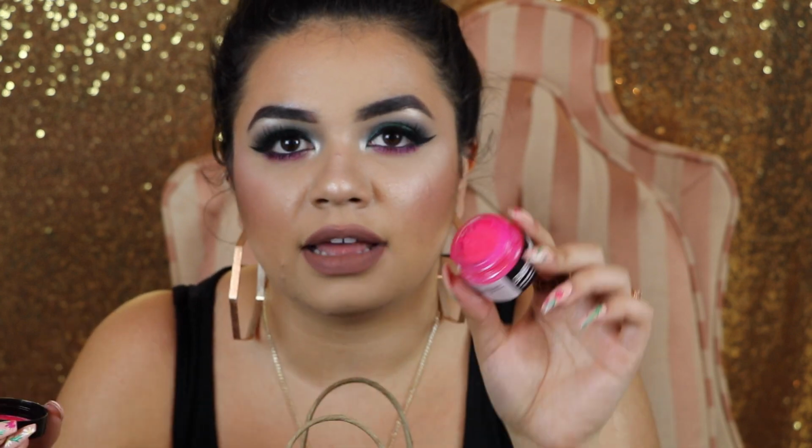And this one is in the bubblegum flavor, and what I thought was really awesome about it that sold me is that you can obviously use it on your lips, you go ahead and scrub, and then you can literally lick it off. It's edible. I'm dead. It smells so freaking good. It's basically a snack, but not really. But yeah, I had to go ahead and get that.